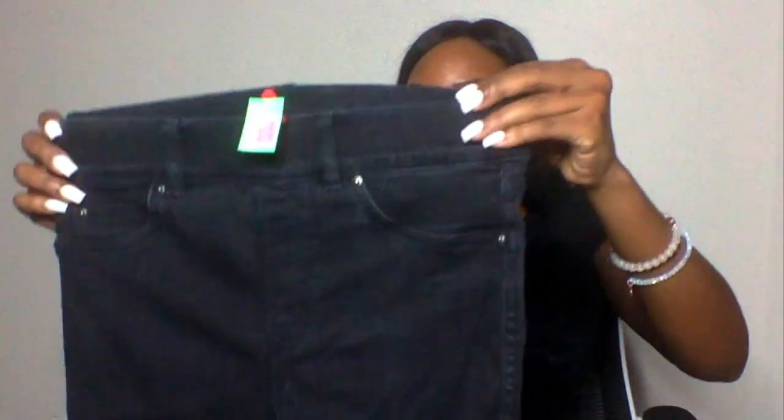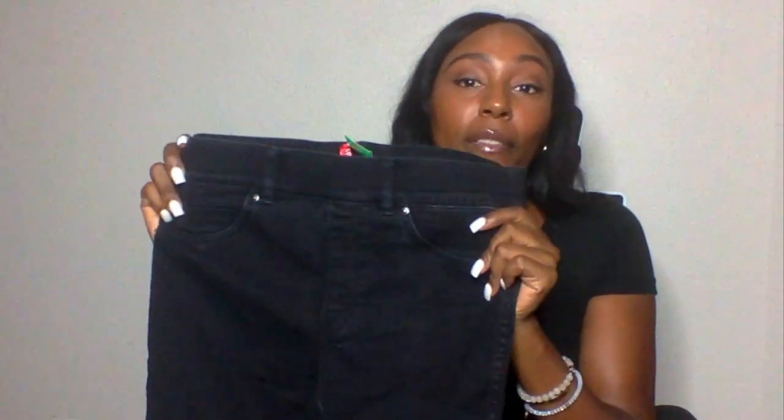So actually, this is our last item. I told y'all the haul would be shorter, okay? And this is an old friend, and it is a pair of, ooh, I got a little sticker on the back. It's a pair of Spanx.